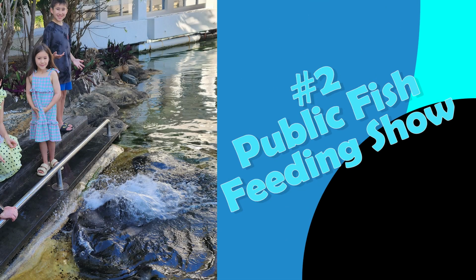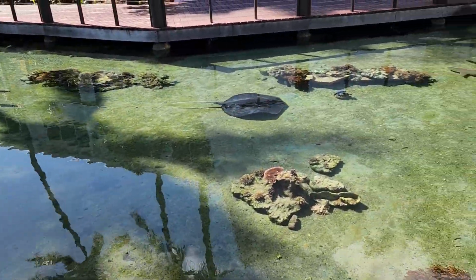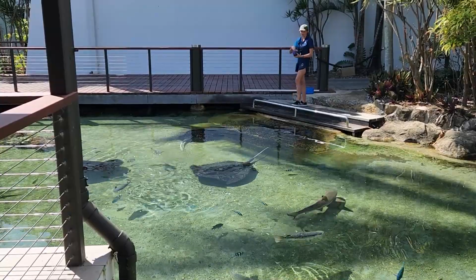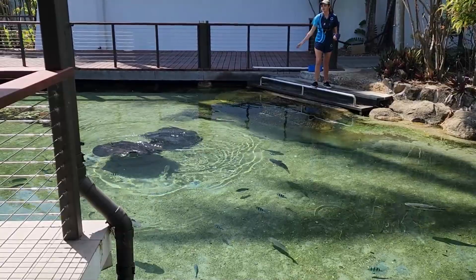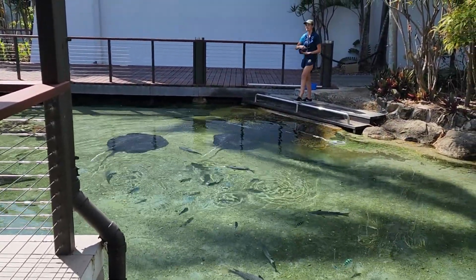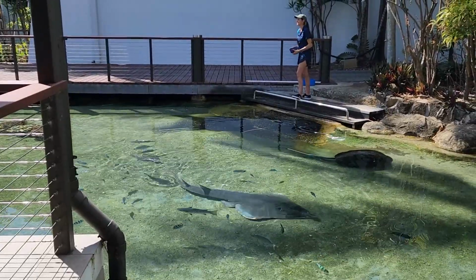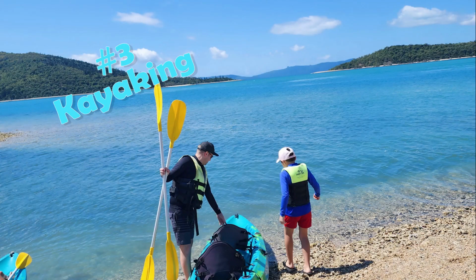Number 2, public fish feeding show. There's a free 30-minute fish feeding show every morning. You can just take a seat and watch the marine biologists feed the fish. They also form paired ones, so they'll hang out with one rabbit fish for the rest of their life. It doesn't have to be like a sexual relationship, it could just be their best mate, and they will stay together forever. We also have Puff Daddy in here. I can't see him.